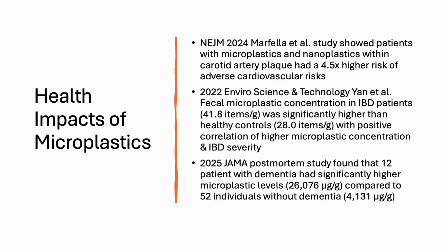Furthermore, a 2025 JAMA postmortem study found that patients with dementia had significantly higher microplastic tissue levels, over 26,000 micrograms per gram, compared to 4,131 micrograms per gram found in individuals without dementia.